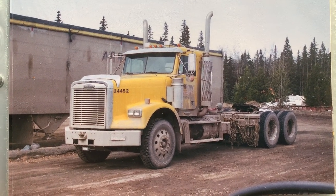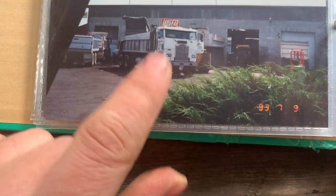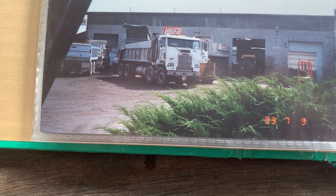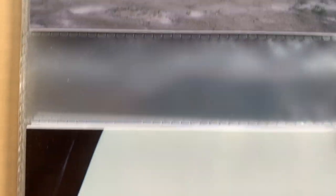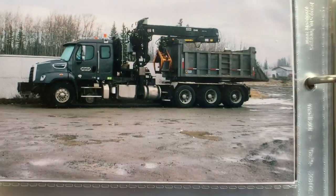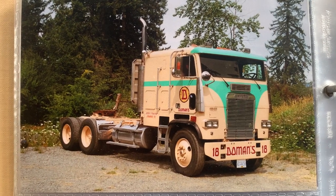Aero Heavy Haul. Oh, I remember that. That's Admires on the side of it. Huh. They used to be running around all the time. I don't know what they did. I think it was probably just pits to gravel pits or cement, or gravel pits to cement plants.